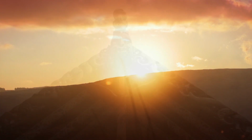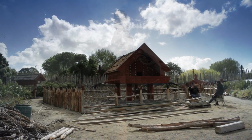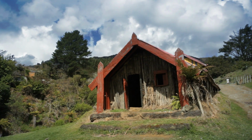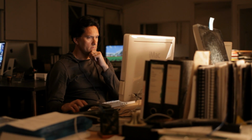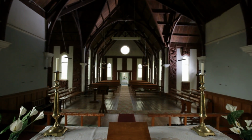From the time of our arrival in Aotearoa, Māori have created a unique architectural history. Our structures not only house people, but also our dreams, our fundamental needs, and our histories. So what can we tell about ourselves from these buildings? What do they say to us? It's a question I've asked myself constantly.